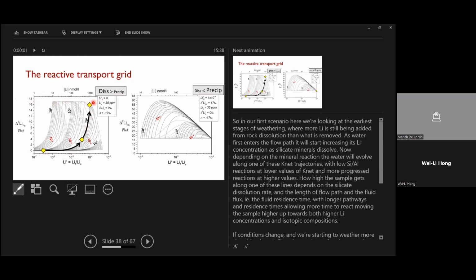So now all of a sudden we're going to change the F value, we're going to increase our K-net enough that we end up in this grid up here. So now we're starting at 17 per mil, which we left up there. And again, we're following these lines of K-net towards higher values of ND. And now our samples are doing a bit of a funny loop here.